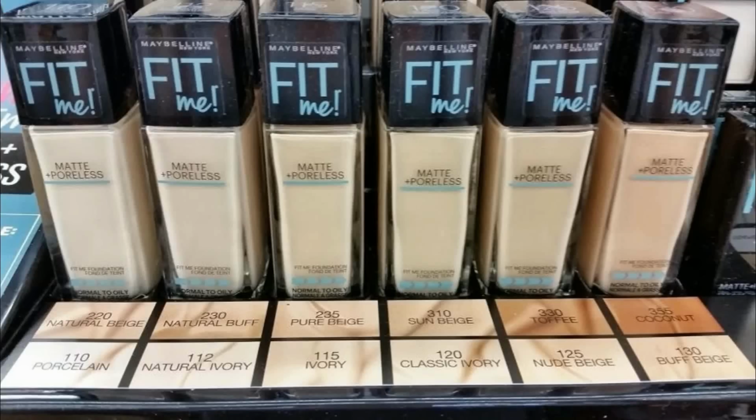And the first one among the list is my ultimate favorite, and that is the Maybelline Fit Me foundation. This foundation is probably the best foundation I've ever tried, and it's a perfect sort of foundation especially for a beginner because of its extremely nice blendable capacity. It blends like a dream.